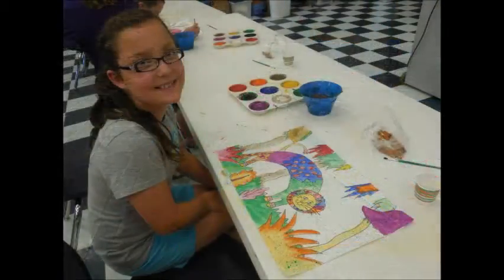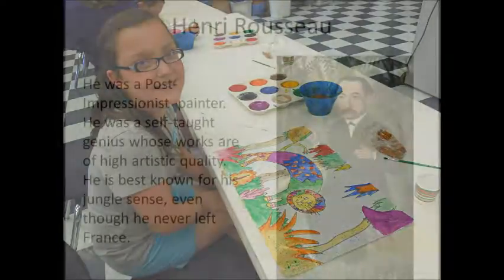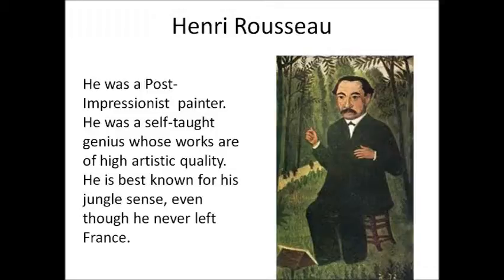Zoology and adaptation were studied on Friday. Students also learned about the artist Henry Rousseau and his interesting life as an artist.